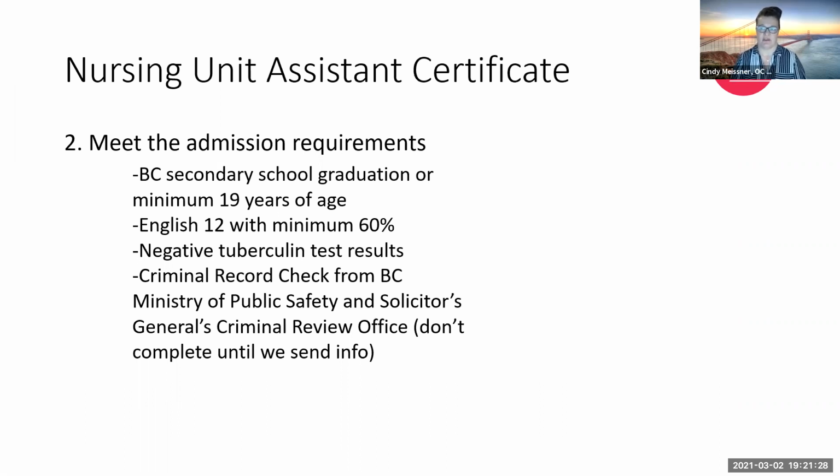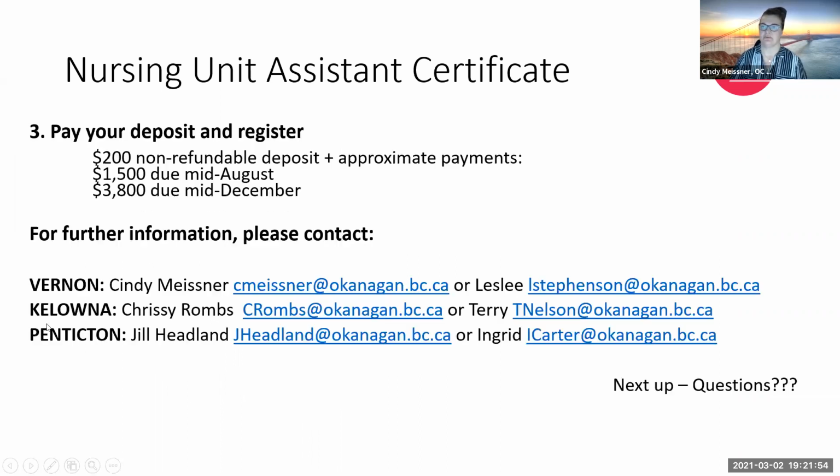You also have to provide negative tuberculin test results. And eventually, as we get closer to the program start date, we will ask you to do a criminal record check, not at the RCMP station. So wait until we send you the info because we tell you exactly where to request the CRC from. Okay, so that's step 2.